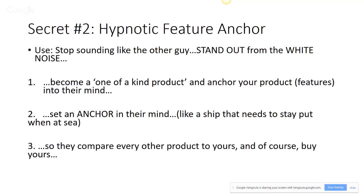So the second secret, and the one that we're known worldwide for, is setting a hypnotic feature anchor. If you look at major brands and the way they sell their products, they always give these really fun names to the process in combination with the feature for their product. For example, Hoover has a special suction technology, right?